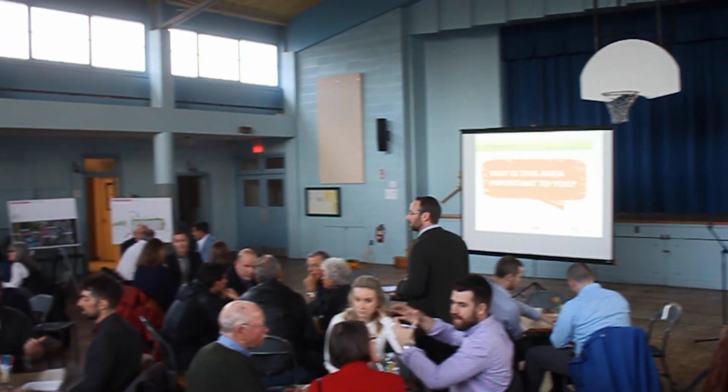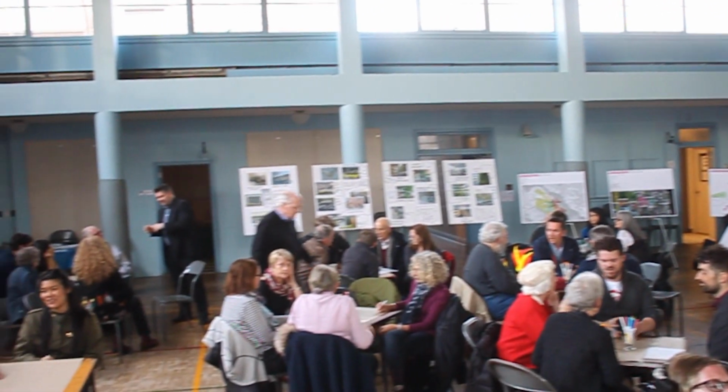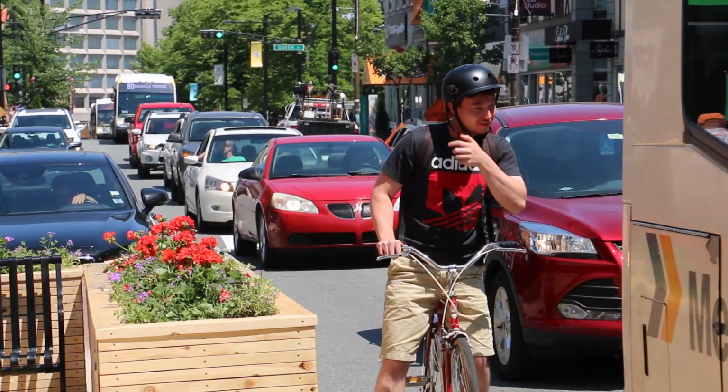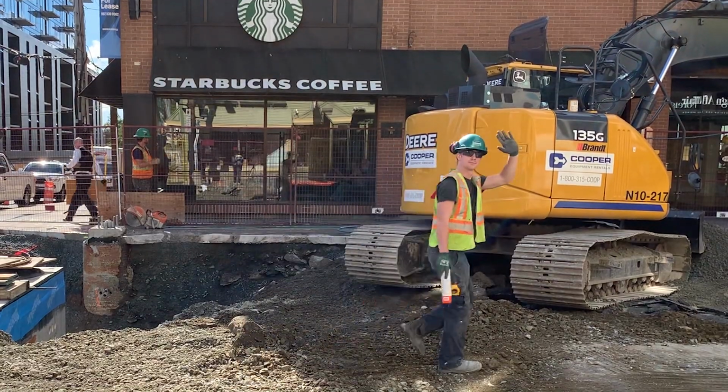This project is a tangible example of the power of a collective vision, and that it is possible to build better places here in Halifax. And if it can happen once, or twice if we count Argyle, it can certainly happen again.